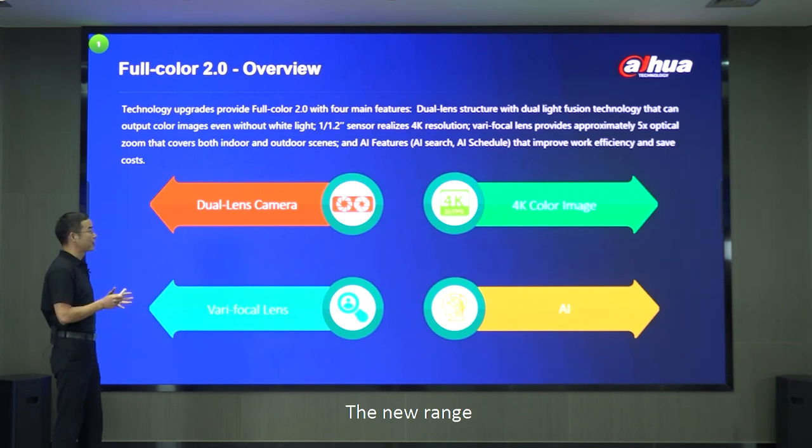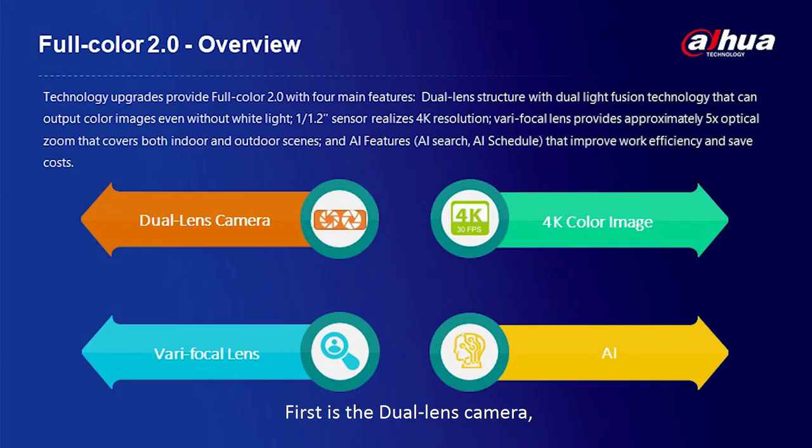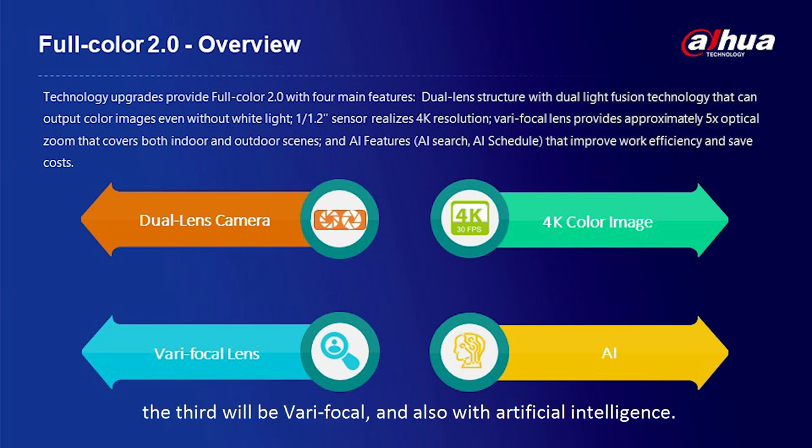The new range mainly covers four areas in detail. First is the dual lens camera. The second will be 4K color image. The third will be varifocal, and also AI-based features. In the next few minutes, I will introduce them one by one in detail.